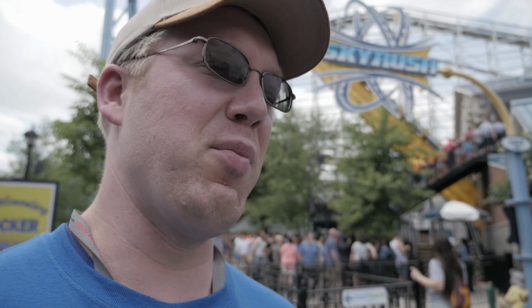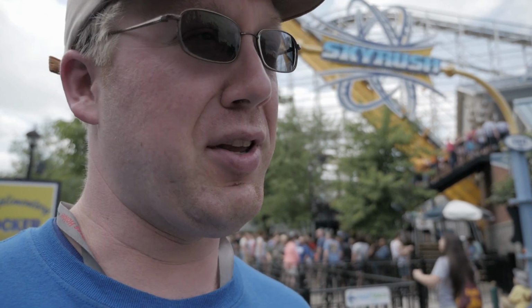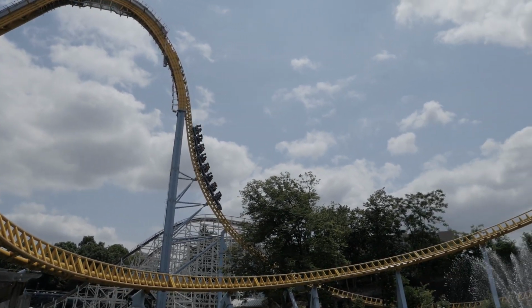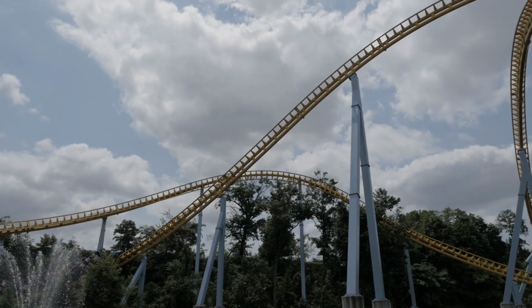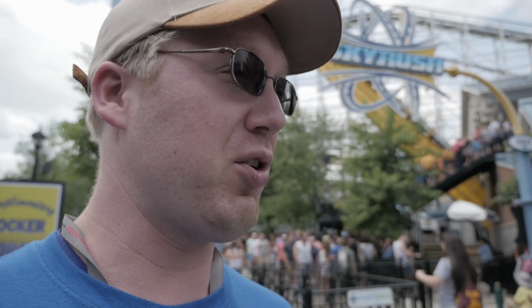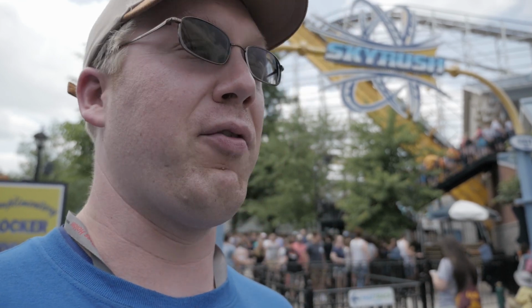Basically, I believe it's the most intense, most thrilling, most ejector air time out of all the steel coasters here. And I just love it, especially in the back row. I tell people the back left wing seat's the best seat that gives you the most ejector air on the entire train. If you don't like as much ejector air, then the front seat is what I highly recommend.